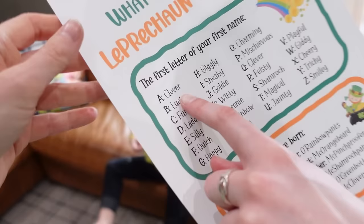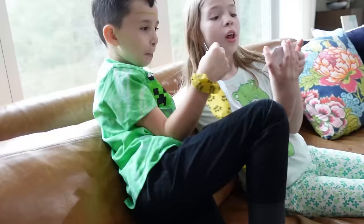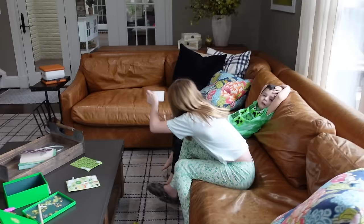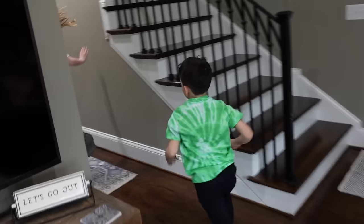Clover, okay. And then May is McGreen Toes. Clover McGreen Toes. Back to the scavenger hunt. Lucky clue number one. All right, my sweet friends, here's your clue. Go look in the bathroom sink for clue two. Let's go, hunt. Oh, they're off.